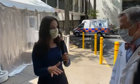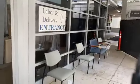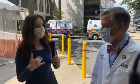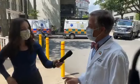So let's go through the process. So it looks like there's sort of like a makeshift waiting room out here where patients would come. Let's literally walk us through the process. If I feel as though I am suspected of having COVID, I come here. What happens next? Right. Let me just back up 1 second.